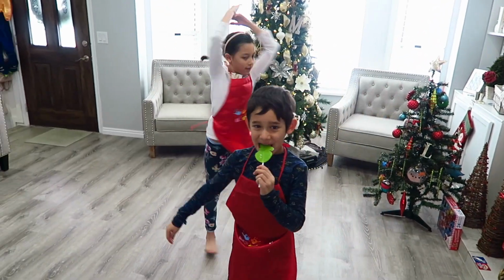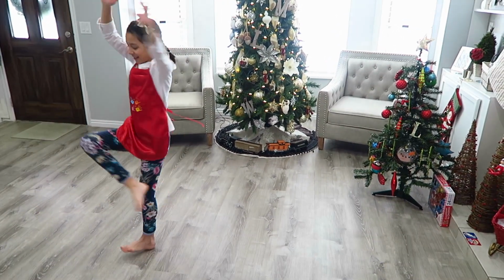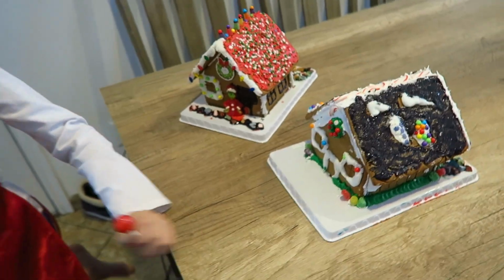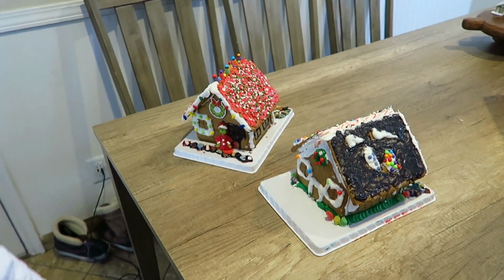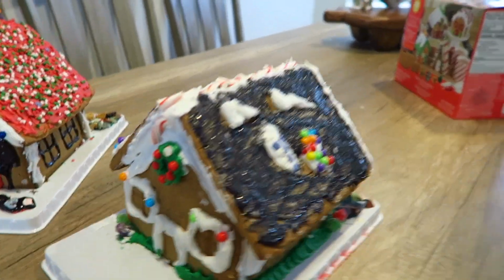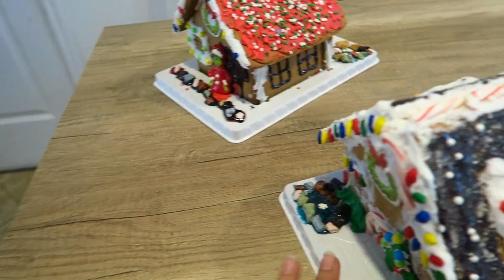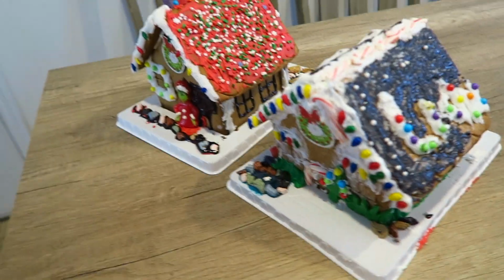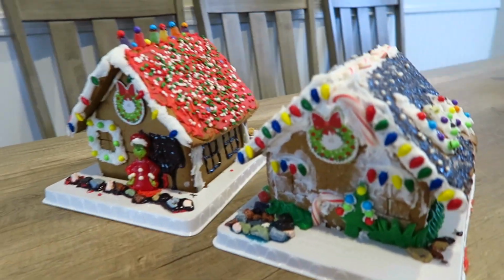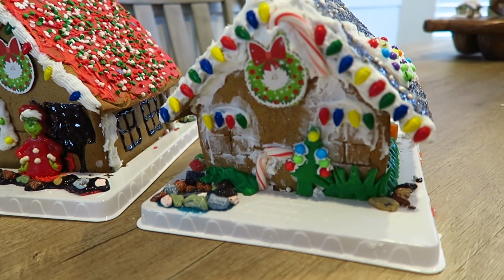Guys, look. Look, guys, look. Woo! We're done with the gingerbread houses. Yeah, this is Liam. Oh, this is the front of Liam's. Hold on. That's the front of his house. This is Liam's. That's Lara's. Liam ate his Grinch.